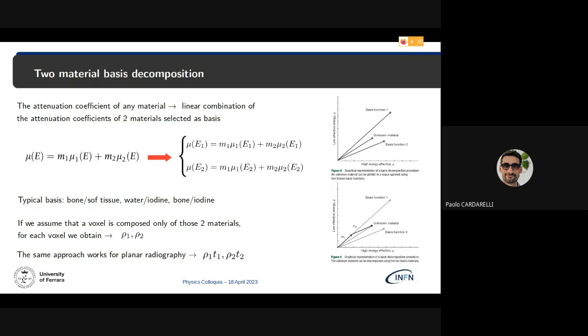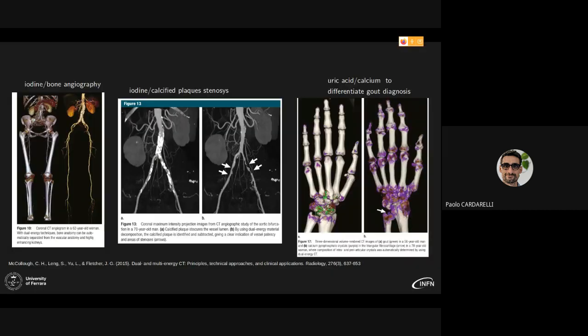So this is the two material basis decomposition, and the same approach. I forgot to say we were talking about computed tomography, but the same approach works for planar radiography, with just the substitution that what we are obtaining is not just the density, but the density times the thickness. Okay. Is this in use? Is this working? And the answer is yes.